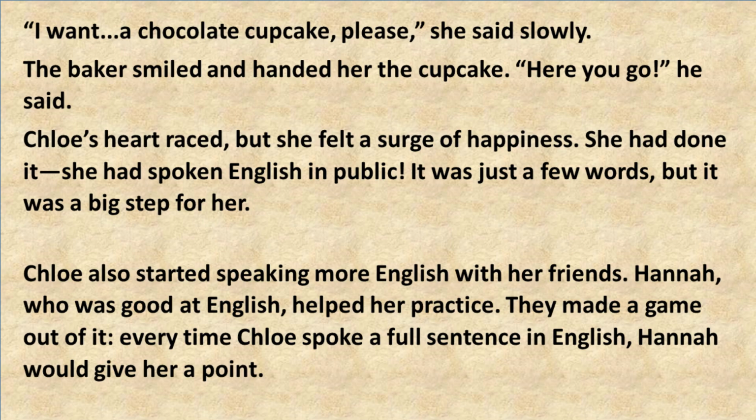Chloe also started speaking more English with her friends. Hannah, who was good at English, helped her practice. They made a game out of it. Every time Chloe spoke a full sentence in English, Hannah would give her a point.